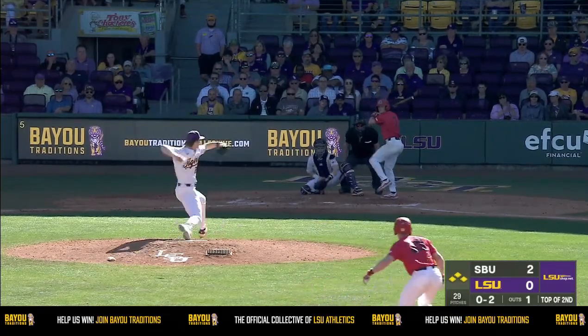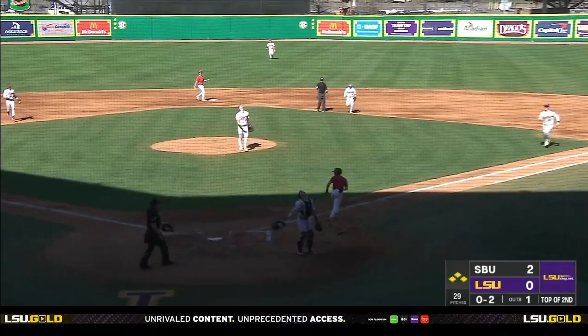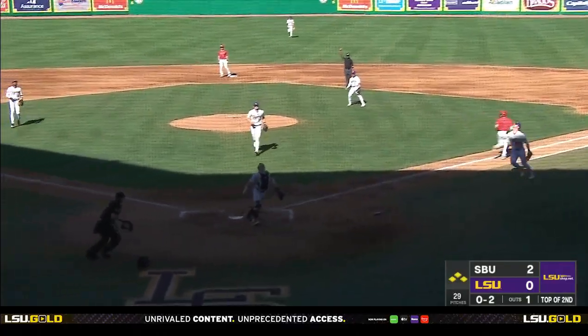Hurd from the stretch looks in. The right-hander fires. The 0-2 sent straight up into the air. Near home plate, Brady Neal. Looks like he has a bead on it.